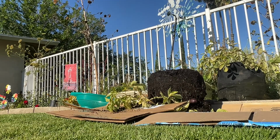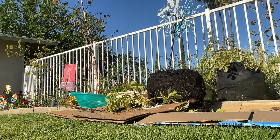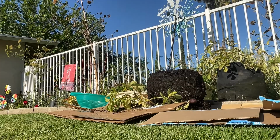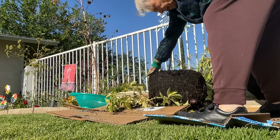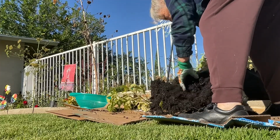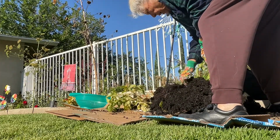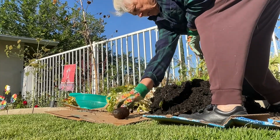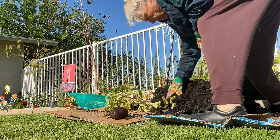And of course, the best part of all, I got the neighbors doing something with some kind of motor. I don't know what they're doing over there. So we're gonna see how this turns out. Well, there's a potato. There's a potato.